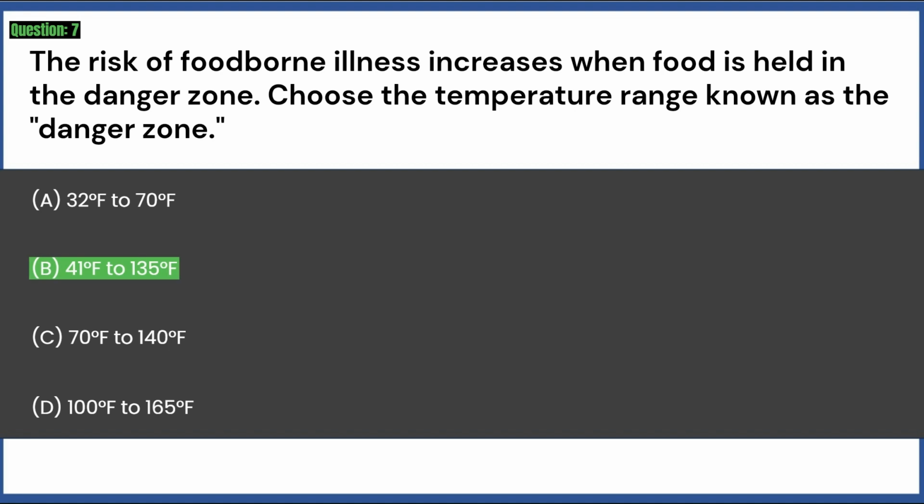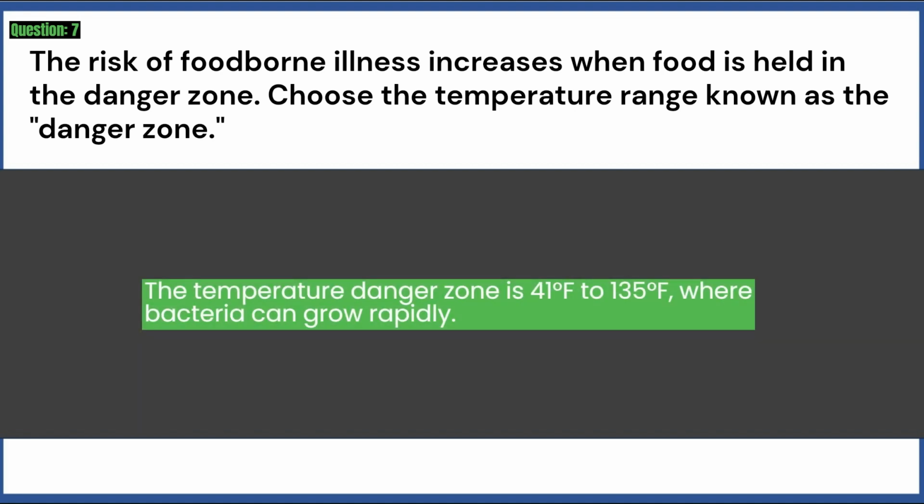Answer: B. The temperature danger zone is 41 degrees Fahrenheit to 135 degrees Fahrenheit, where bacteria can grow rapidly.